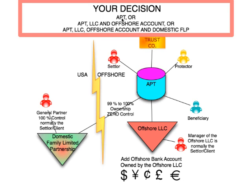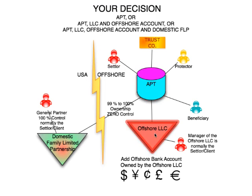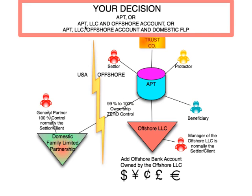99% of you are going to say no. You could just form an offshore LLC. I'm not offering that option. That would be just as expensive as a trust. And the only reason they're willing to do it for such a low price is they're doing the trust at the same time. So I'm including the offshore LLC as a really cheap and beneficial product that you get for next to nothing when you buy an APT. So the second decision is, do you want the APT, the LLC, and the offshore account?